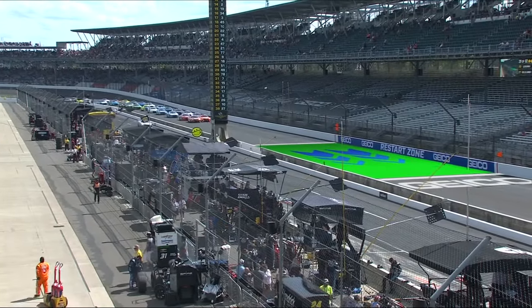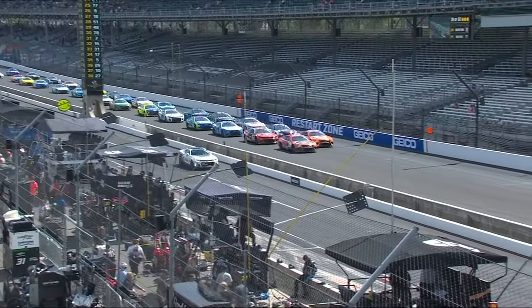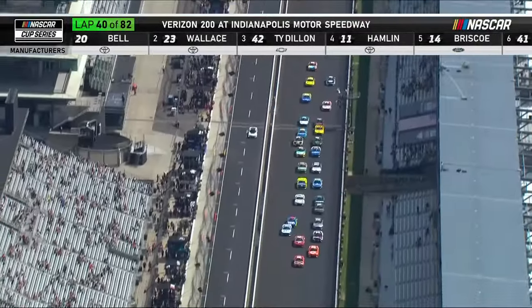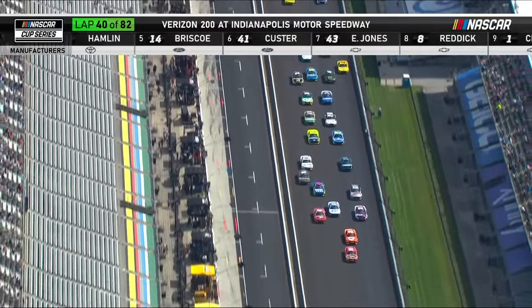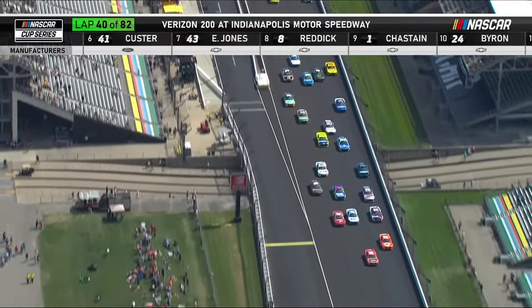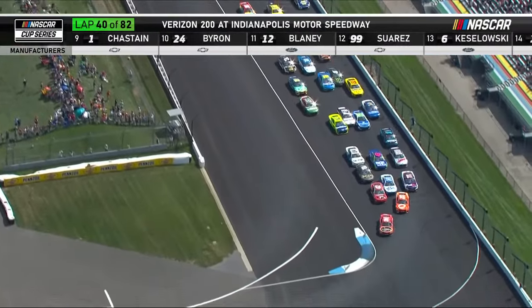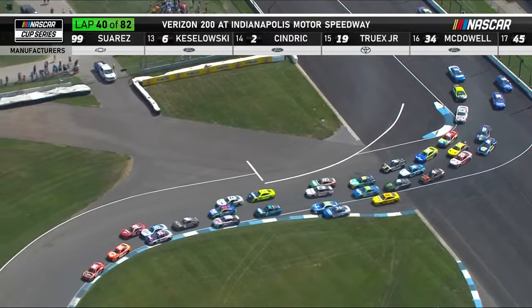And the field approaching the Geico restart zone again. Hang on, folks. How many wide will we be this time? See Dillon in that red car on the inside lane did not get a good launch. Briscoe puts himself in the middle there, Jeff. A little bit of a risk. And underneath there, here comes Tyler Reddick. They're going to make contact. 22 line clear.